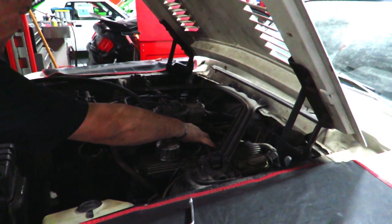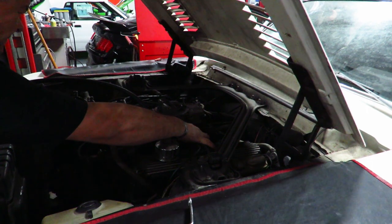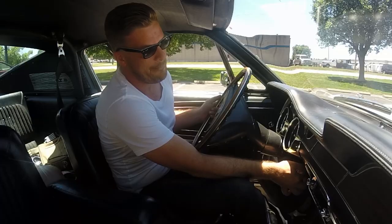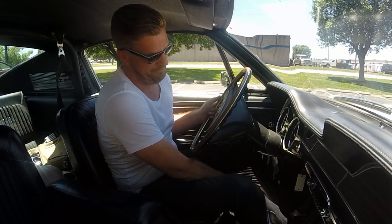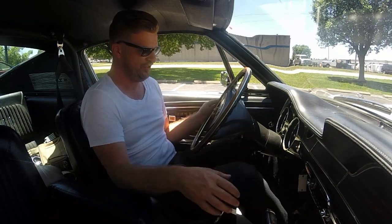And the motor actually turned really well. So now we're like, okay, we got a free motor. Well, let's see if we can fire it up. So for a car that's been sitting around since 1976, it runs pretty darn well.